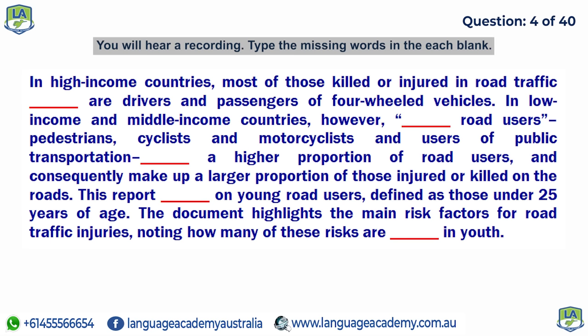This report focuses on young road users, defined as those under 25 years of age. The document highlights the main risk factors for road traffic injuries, noting how many of these risks are elevated in youth.